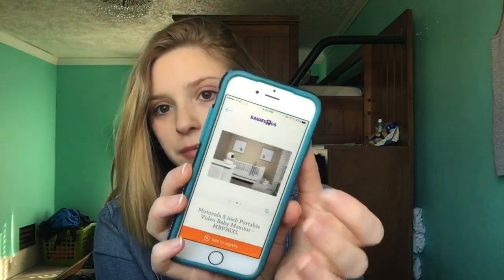And it's just a baby monitor. He will be in the same room as me, but just in case we are downstairs and he's sleeping upstairs napping or, you know, something like that, I want to make sure he's okay. So I decided to get that.